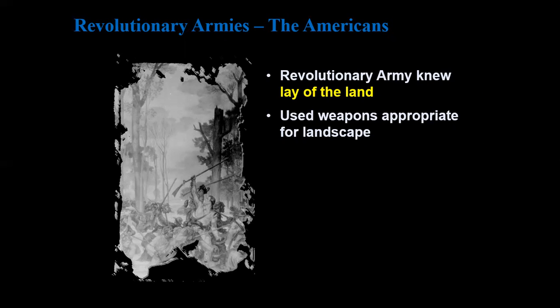These smoothbore muskets, like what the British Army had and what a fair amount of Americans had, didn't have rifling, which is the grooves inside of a gun barrel that give the bullet or the musket ball a spin that makes them go further and more accurate. Now, the rifles took a little bit longer to load because the ball had to dig into the grooves, but they could shoot longer distances more accurately. So the riflemen were actually some of the better ones.